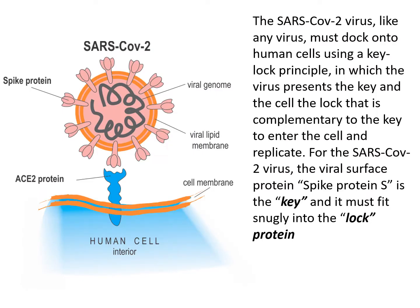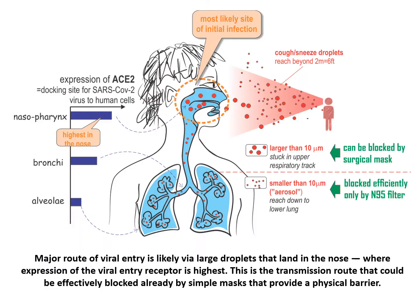So to better understand how the SARS-CoV-2 virus, like any virus, must dock into human cells using a key-lock principle, in which the virus presents the key, and the cell, the lock, is complementary to the key to enter the cell and replicate. For the SARS-CoV virus, the viral surface protein spike S is the key, and it must fit snugly into the lock protein, which can be found in the human cell. This is what you're trying to eliminate, that transmission.